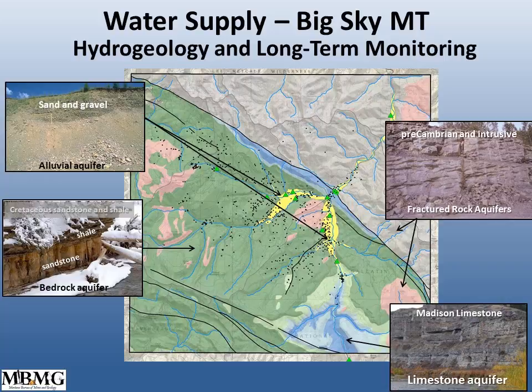There's also the Madison limestone in the area, a cavernous limestone that can have a lot of good water in it. Unfortunately, right in the Big Sky area, it's quite deep, 3,000 or 4,000 feet deep right under us right now, so too deep to get to. There's also some fractured rock aquifers in the Gallatin Canyon, and in the intrusive rocks up high in the mountains, the fractured dacite that's up at Lone Peak and Pioneer Mountain can be a good aquifer up there.